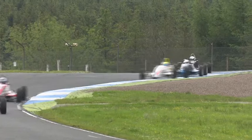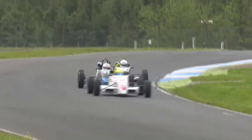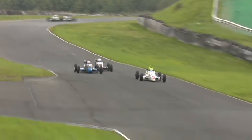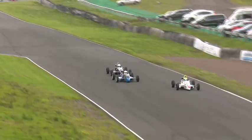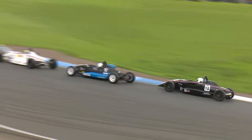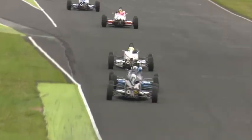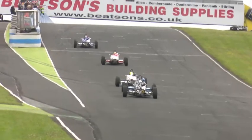Sebastian Melrose still second. Matt Chisholm third from Jordan Gronkowski in fourth place. Fifth place is Neil Broom, and sixth place Craig Mitchell. So in actual fact, the championship positions after race one, the same as they were coming into the meeting. As Chisholm looks down the inside line, the black and blue car, nothing doing for him there. Top six the same, but positions have closed up. Clay Mitchell now 1 point behind Neil Broom.